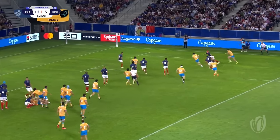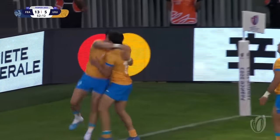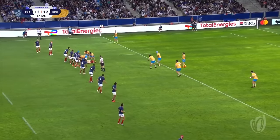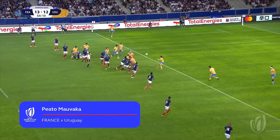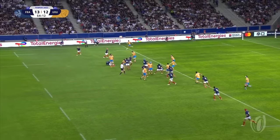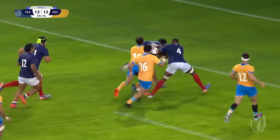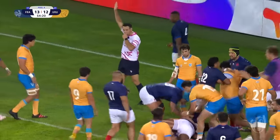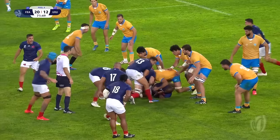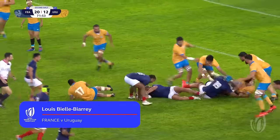Echeverri out the back to Amaja. Amaja! Amazing! Baltazar Amaja. These sevens players, I'll tell you what, for Los Teros, that's been charged down though. By Petr Malvaka, he reels it in. Malvaka! Try awarded. Malvaka. Quick hands to Wadzi.